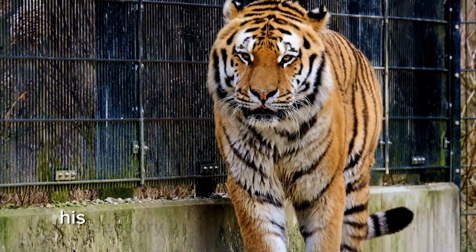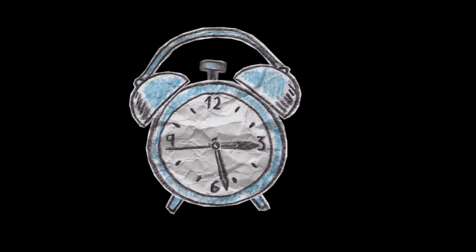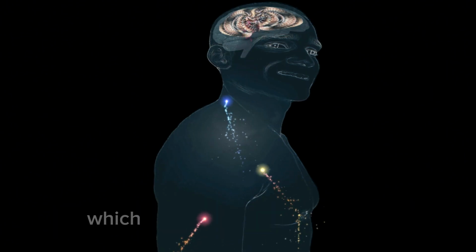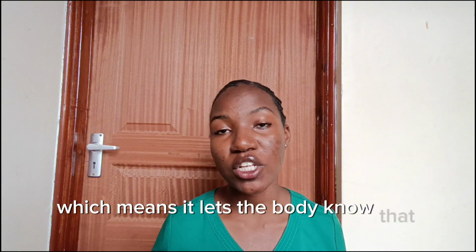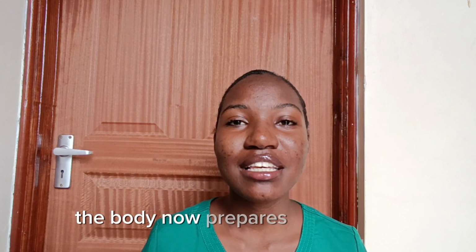For instance, when someone sees a tiger, his sensory input notifies the amygdala, which is like an alarm bell. The amygdala then immediately sends a response to the hypothalamus, which acts like the control center, which means it lets the body know that we are in danger. This is the fight or flight mode. The body now prepares someone to literally be ready to fight or to flee.